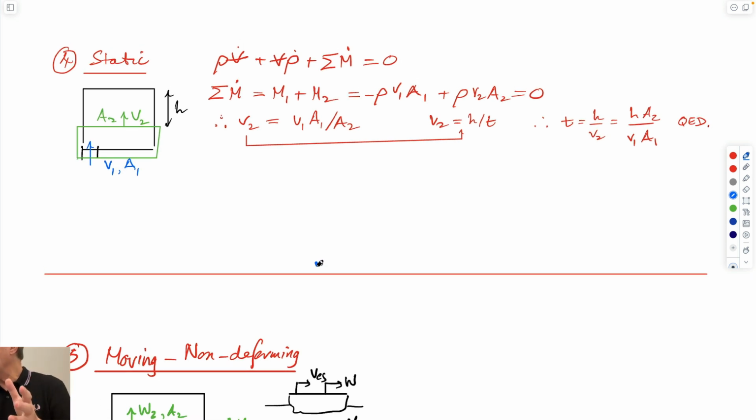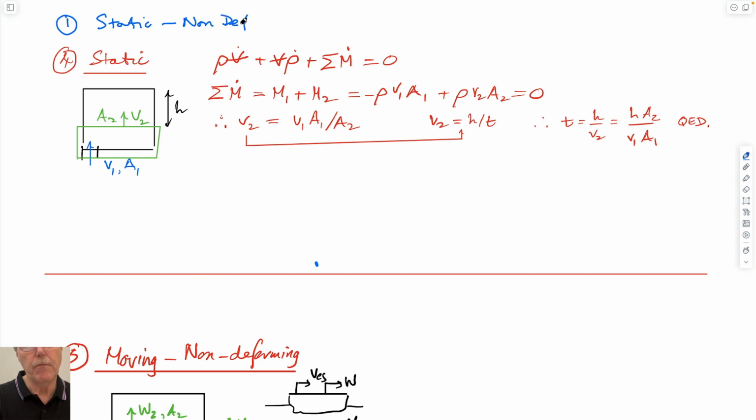The first one is a static, non-deforming control volume. So this is our 1, static, non-deforming. So it's the pipe that water is flowing through, in other words.